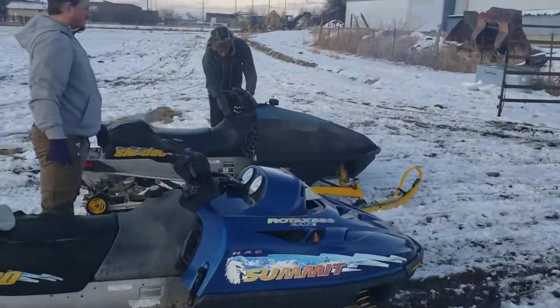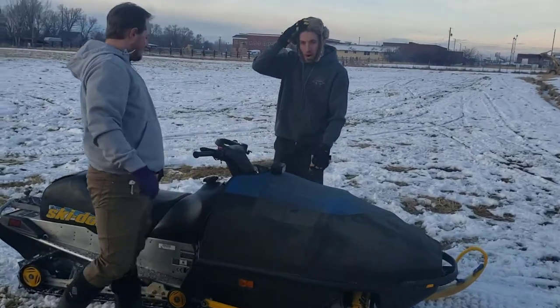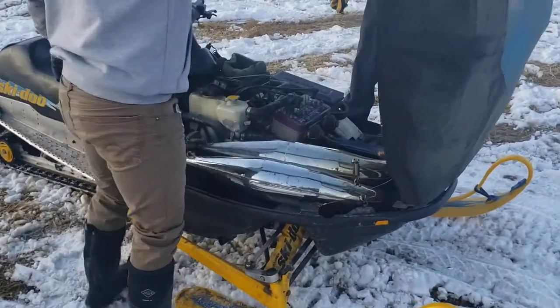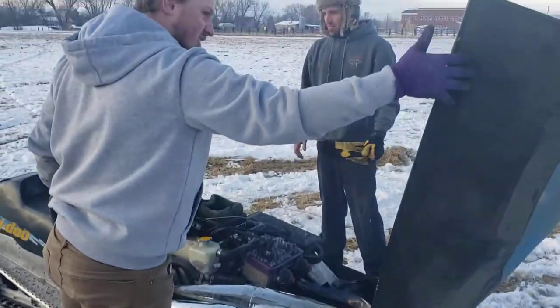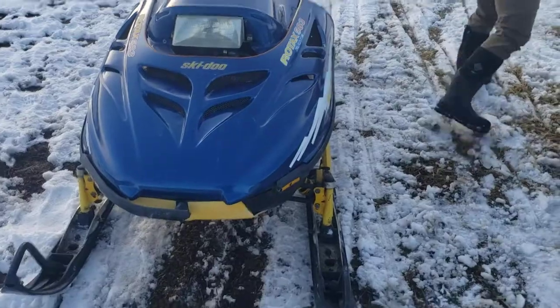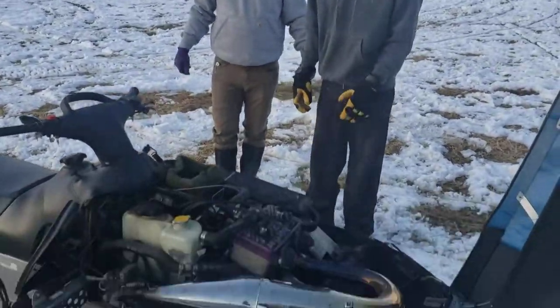How was it? So, this one will pull away. It doesn't quite have the bottom end. It needs a little bit of clutch work, and it's pretty low on RPM. But that one's clutching spot on. And this one is not quite dialed in and it will pull away. So the pipes do make a difference.